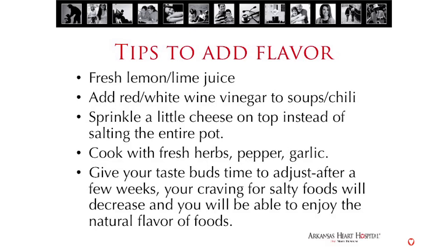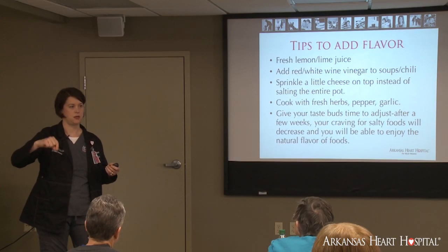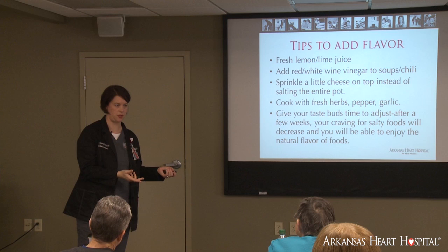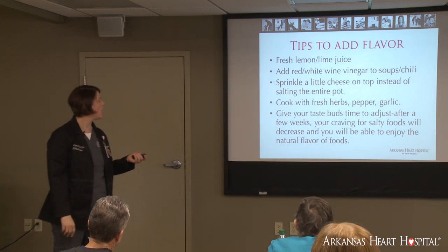Tips to add flavor. You can add fresh lemon or lime juice. Lots of times, you know, like at home I'll make up fried pork chops, and in Germany they have these Wiener Schnitzel things and they put lemon on it and it's delicious. We put lemon on our fish, why can't we put lemon on other things? So try just squirting some lemon on that.